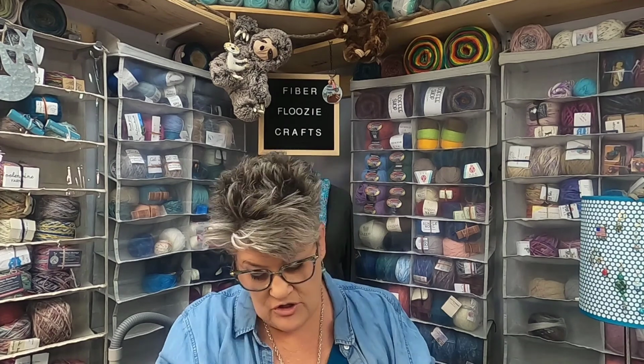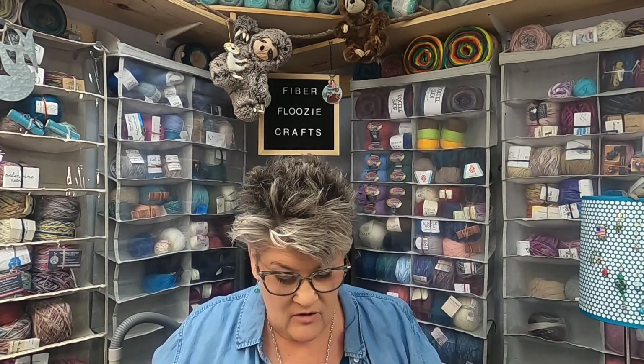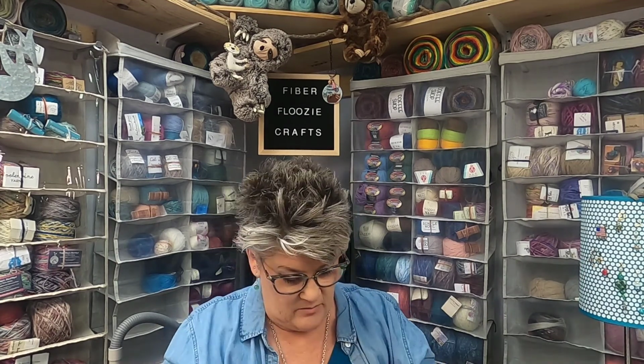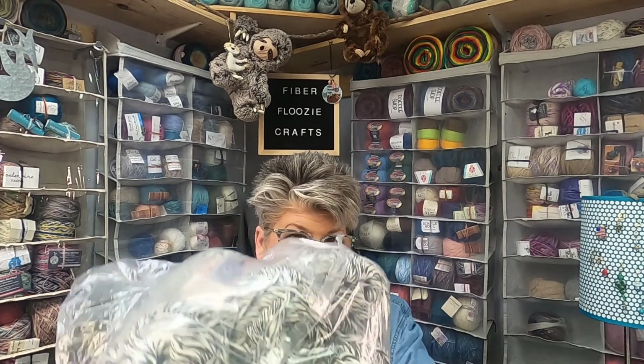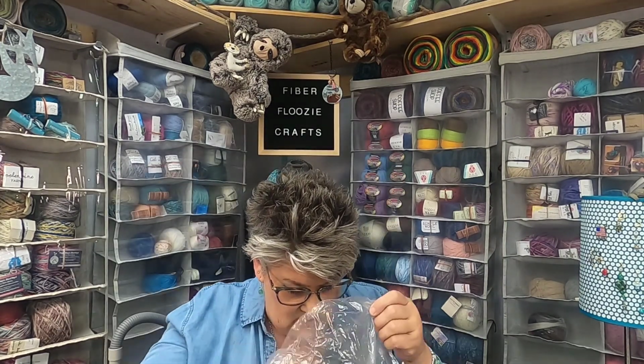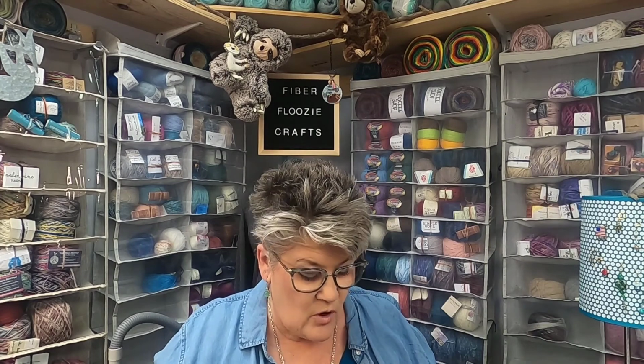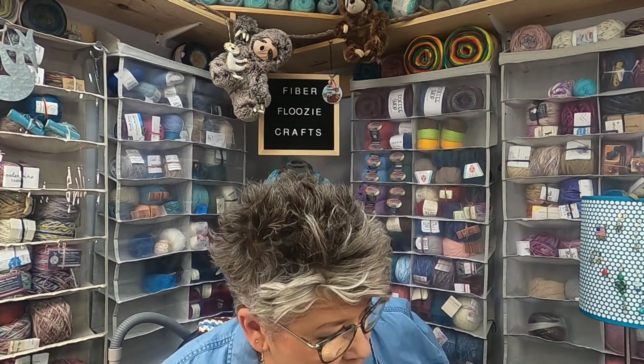I'm fixing to show you some of the stuff that I found at the thrift store. But I'm sure she found these, and she usually gets them for like $4 and such for a whole bag, doesn't have a tag on this one. But look, this one is 1, 2, 3, 4, 5, 6 of the rodeo. And you know, I got some of the rodeo.